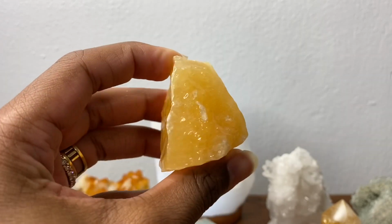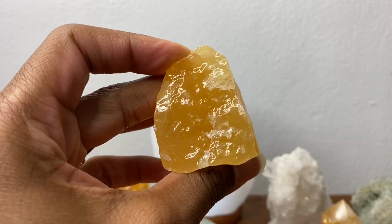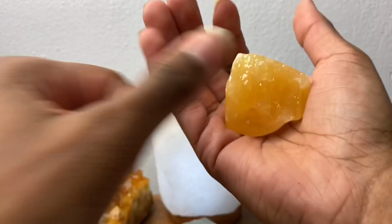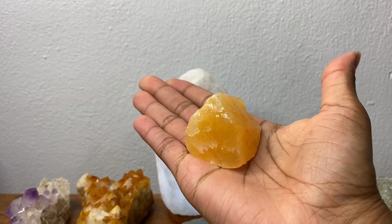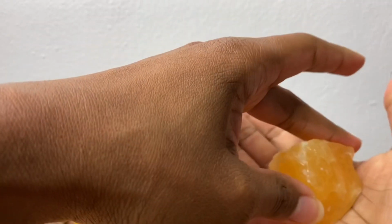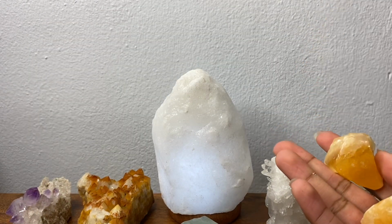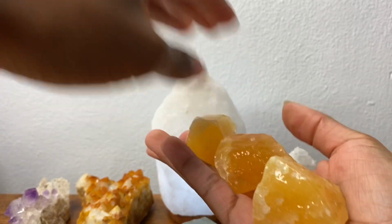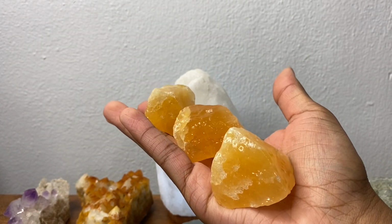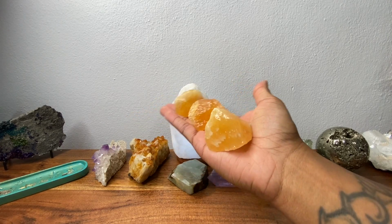I love orange calcite. And its size. So what I'll do is put them in my hand like this because I want to make sure I don't get them mixed up. These are the sizes of the orange calcite.